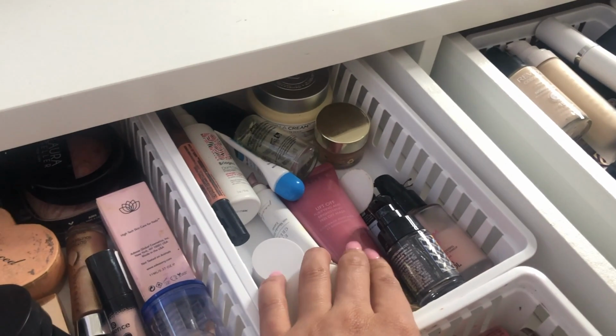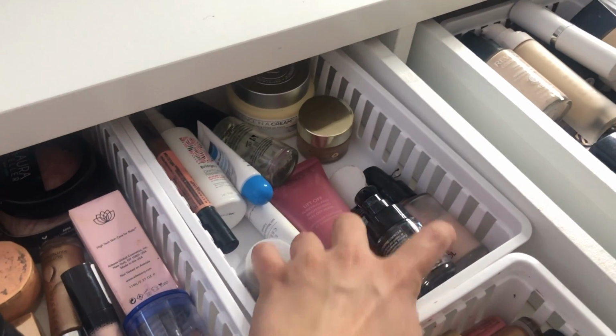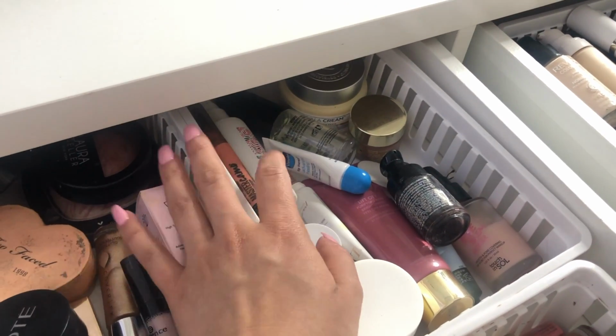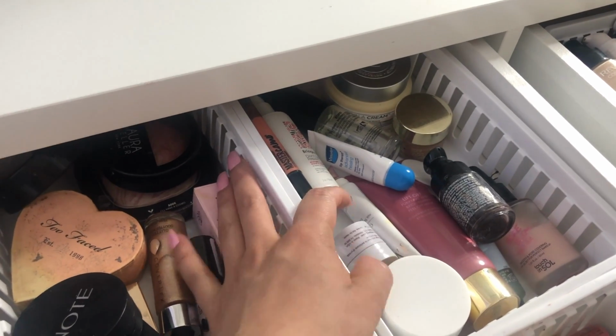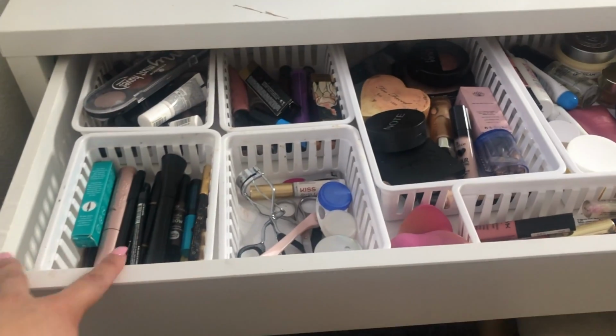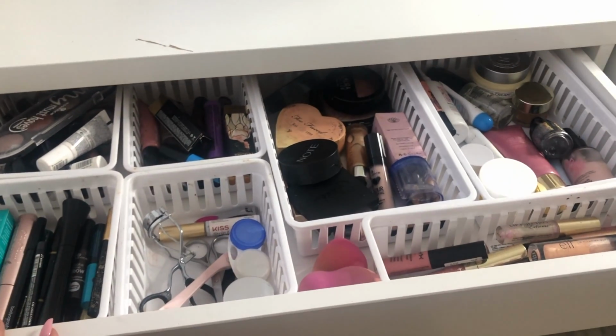So I have this face mask we got in BoxyCharm, Confidence in a Cream. I have some primers, as you can tell right here, lip balm. This is a leave-in conditioner, under eye cream, lip exfoliator, another lip exfoliator. I feel like I can keep this nice and organized. It was nice to get rid of stuff that I don't really use.